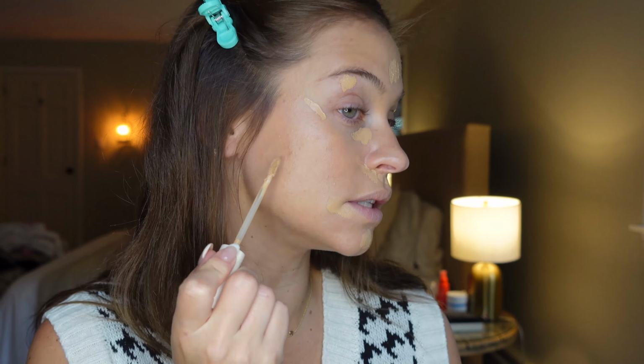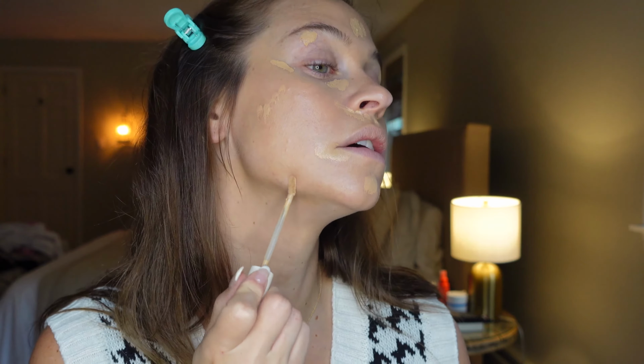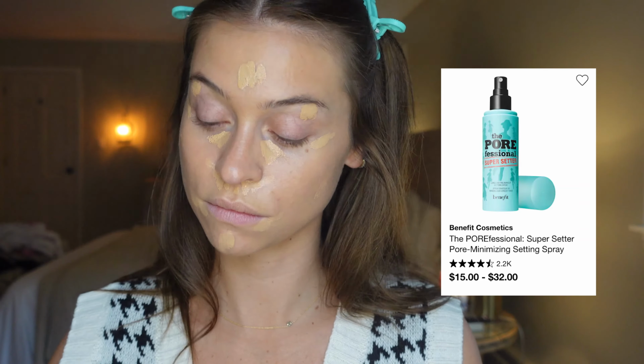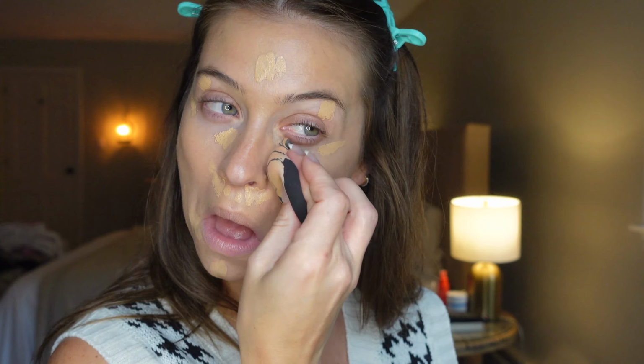If you guys haven't tried out this concealer and you're looking for a new one, a good one, go for it. I'm gonna just do a little setting spray. I'm using the Benefit Poreless. And we'll blend that out.